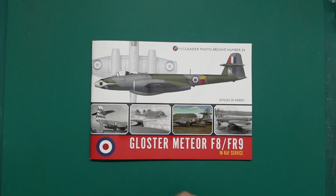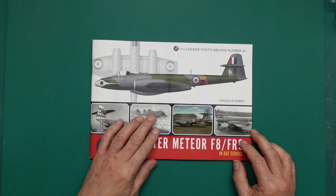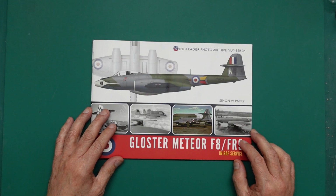And basically chatting to Luke up at Telford, it's looking like I may well get a test shot or a review sample of the kit when it comes out, but it's looking like it's going to be a beauty with fully detailed engines and everything. So really looking forward to the release of that one.